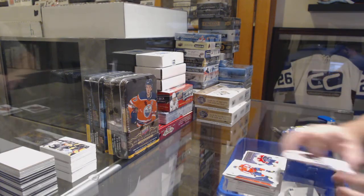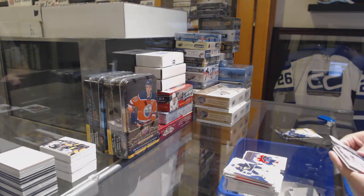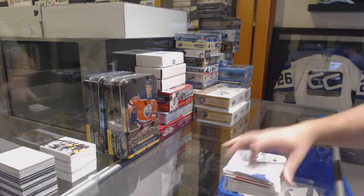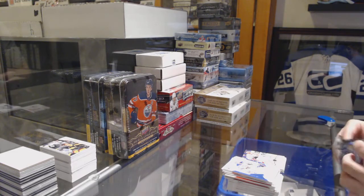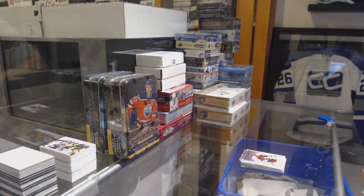Brett Howden for the Rangers, $9.99. We've got a Kovalchuk for the Winnipeg Jets Milestones. Mike Smith for the Calgary Flames update. And Clayton Keller for the Coyotes milestones.